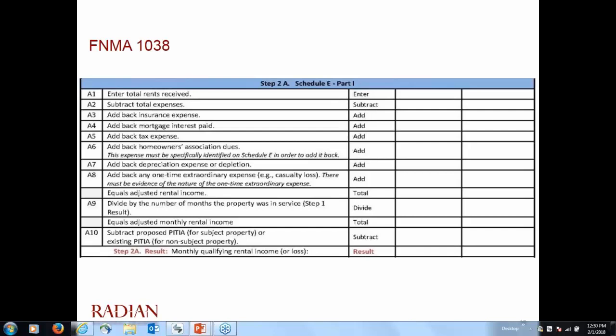Someone asked a question, what line is it on their Schedule E? So hopefully you guys kept a copy of the Schedule E out to the side. So the casualty loss is going to be located on line 19. It says other, and it will be explained. So it's going to be line 19 on the Schedule E.